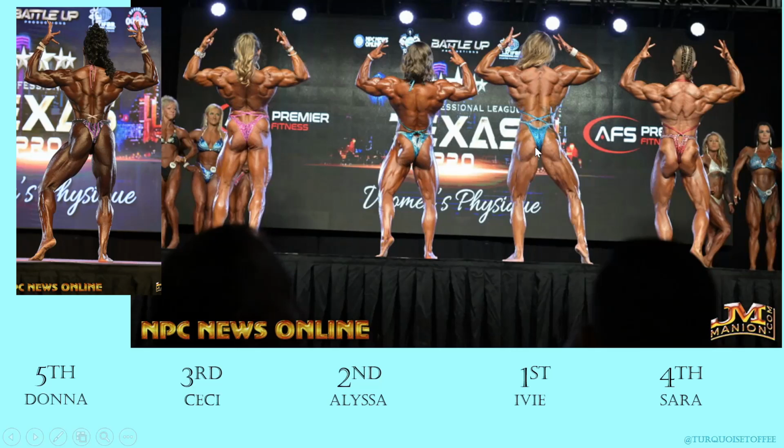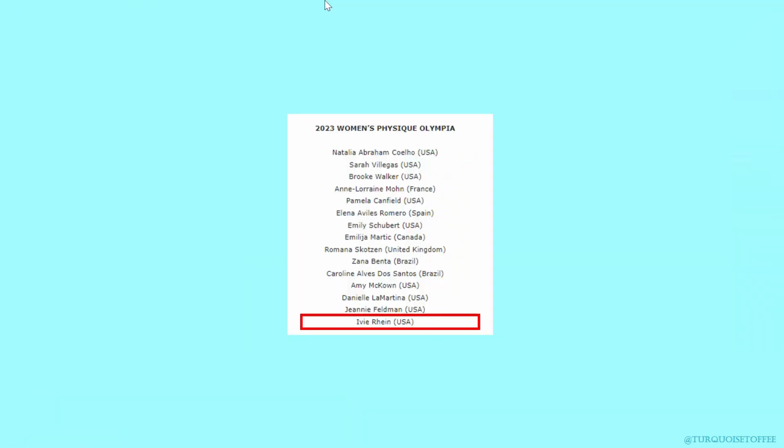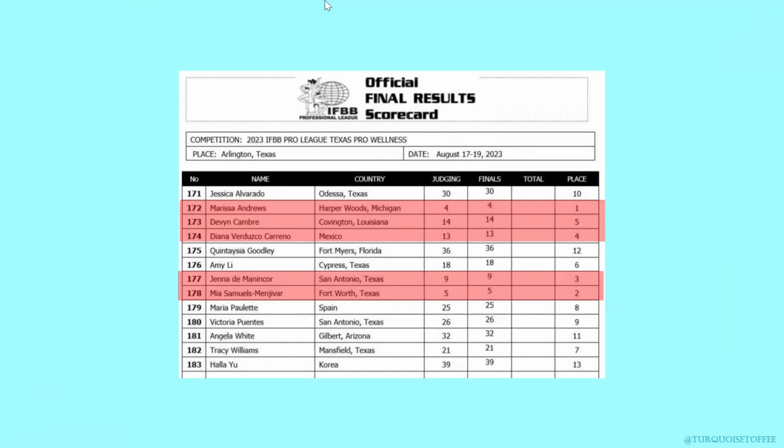Her glutes, unreal. Beautiful lines coming down her legs, and I'm loving the fullness and size that she's maintaining in the back pose as well. I think Alyssa maybe could try to get the sweep on the leg that her body weight is on, to just have a bit more roundness here to be more comparable with Ivy. But unreal. This is such a good show. In terms of Olympia, there she is, qualified.